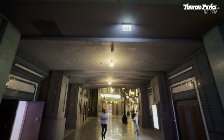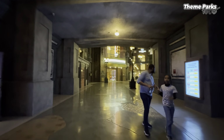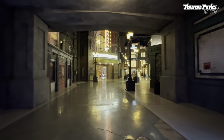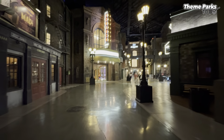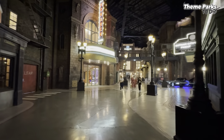And with that, it's time to move on to the next area in the park, the place to be for all Batman fans out there, which is Gotham City. So right from Metropolis, you enter here in Gotham City. And look at this, we're right in the middle of Gotham City. It feels amazing to walk around here, really.